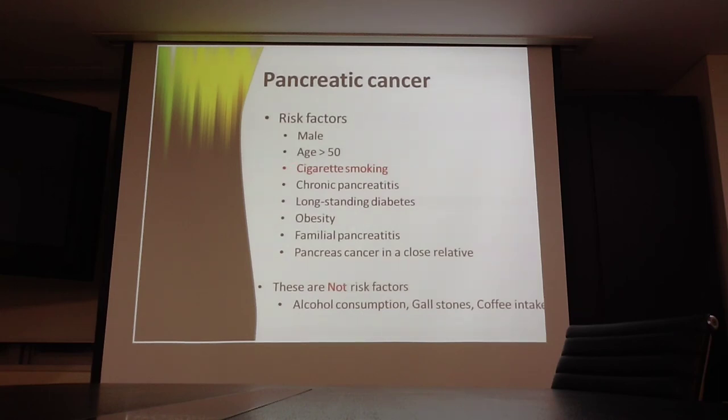Actually, my uncle had pancreatic cancer. He was male, 50 years old, and a heavy smoker. I don't know about pancreatitis or diabetes. Oh, pancreatitis. Maybe I have it. Stop smoking.